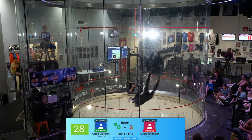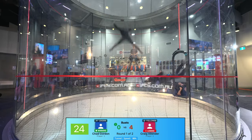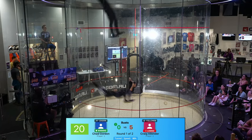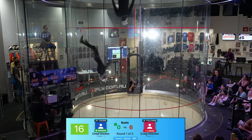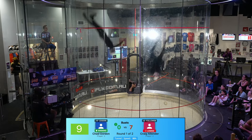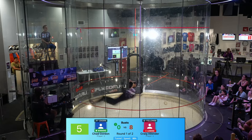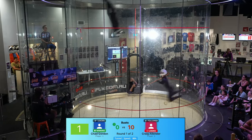Beautiful stuff. 28 seconds to go. Oh, nearly another collision there. Very intense. These boys doing it at 250 kilometers an hour, ladies and gentlemen. With only 16 feet of tunnel, things can go wrong very quickly. Down to the last 10 seconds. What's Chad got up his sleeve here? Beautiful head down turn there.